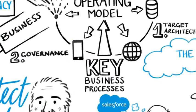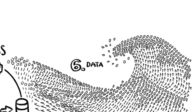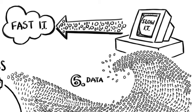The next area is a big one, and it's data. Data includes everything from master data management to analytics, big data, and the coming tsunami of data that will be generated by movements like the Internet of Things. The idea is to use a combination of cloud and rapid development techniques, or fast IT, with traditional systems of record, or slow IT. One approach is to feed fast IT with good enough data from slow IT to rapidly deploy applications while single sources of truth continue to fall into place.